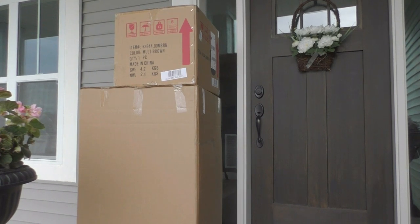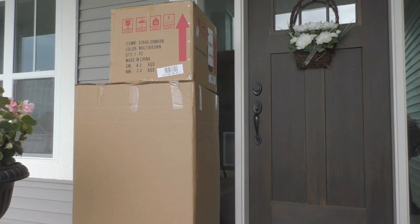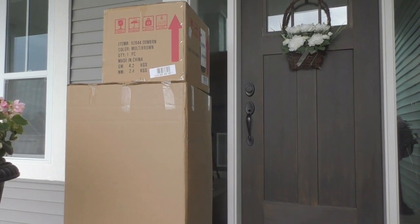This is going to be a conversational piece that I got from my front porch. I'm just receiving my box. My son is going to unbox it right now and show you how it looks directly out of that box.